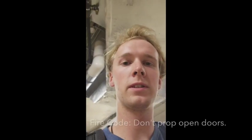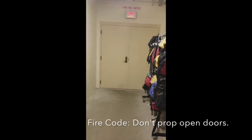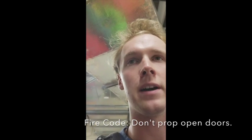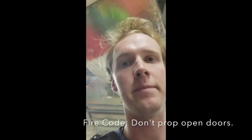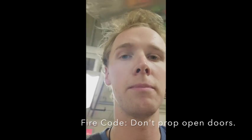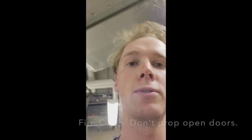Concerning these doors, there's some rules, mainly fire safety code rules. So this door right here and that door back there, they cannot be propped open. The only people who can prop it open are the Outdoor UW staff. And it has something to do with the fire code. If the fire marshal, for some reason, were to come through the building, he would say, hey, that's a violation of a fire code. So do not prop the doors open.